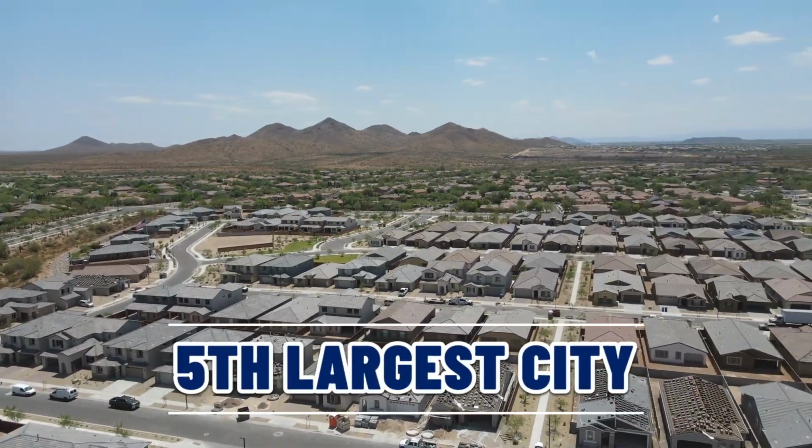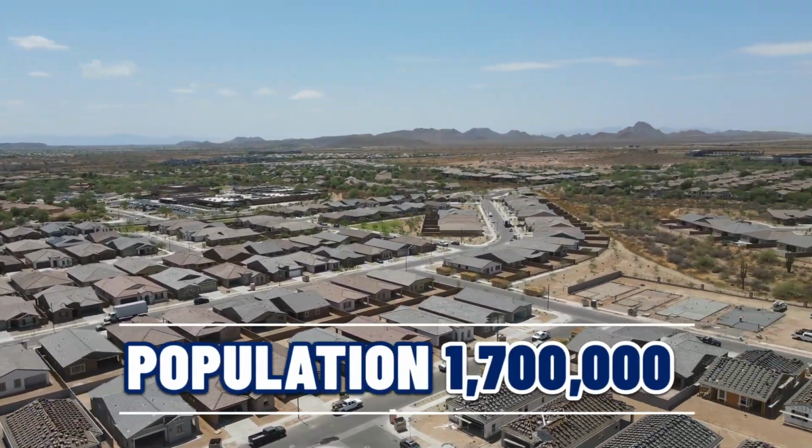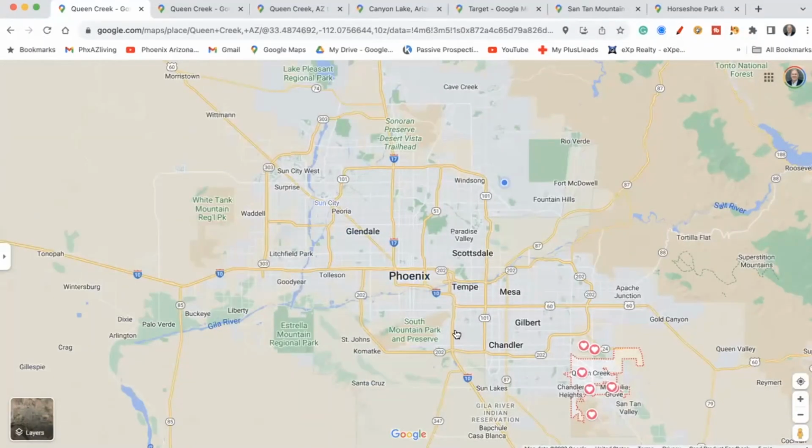Phoenix, for example, is the fifth largest city in the country. It's got a population of about 1.7 million. So it's very large. It's extremely spread out, as is Metro Phoenix. I tell people when you come, you need to make sure you provide your own transportation. We don't have any kind of public transit system to efficiently and effectively get you around town.